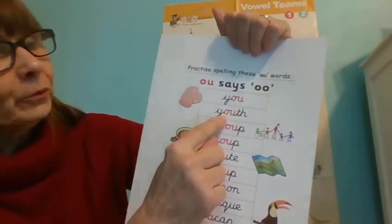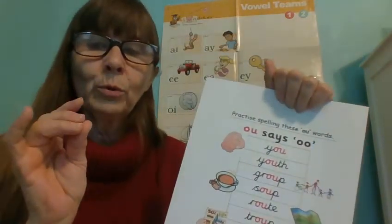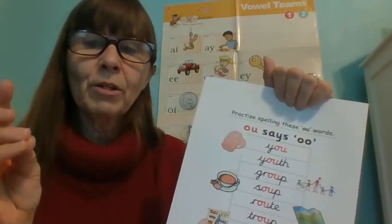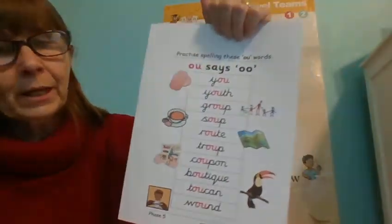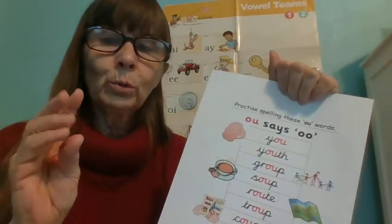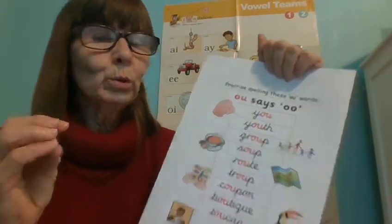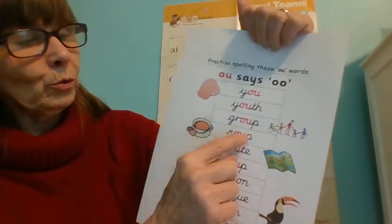Okay. We've got U, but we just added TH. So we go ooh, and then our digraph, youth. Here's a blend at the beginning, but this is OU again. So we're going to go g, oop, group.